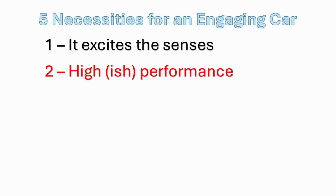Number 2, an engaging car must have high-ish performance. We want to be able to feel that the car is something special, that there's a little bit more there than your normal car. We want to experience speed and acceleration. We want to feel that the car has a little bit extra, and that performance is accessible, that if as a driver you put in a little bit extra effort, you're going to get a little bit extra reward.